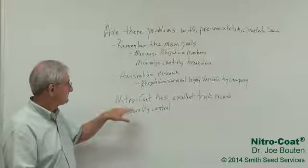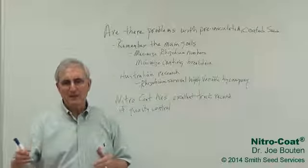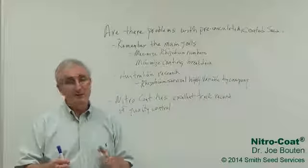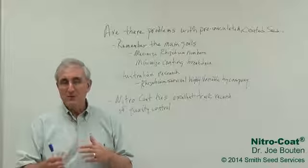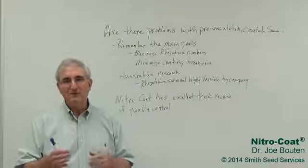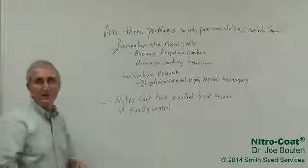Well, Nitro-Coat has an excellent track record of quality control. During the whole process of pre-inoculation and coating, they check all the time on the line that the moisture content's right in the coating. That was another thing she found, that the moisture content was proper to reduce the probability of desiccation, or a drying out, of the rhizobium, and also that the coating would not break down. So the quality control method that they use for Nitro-Coat is basically to ensure that these two things don't happen.